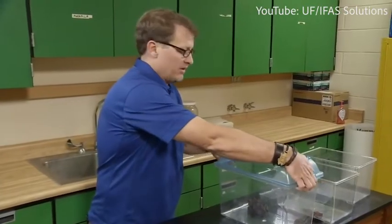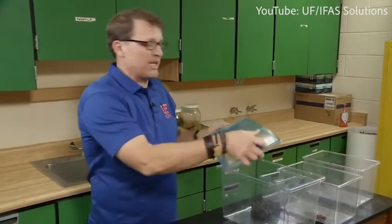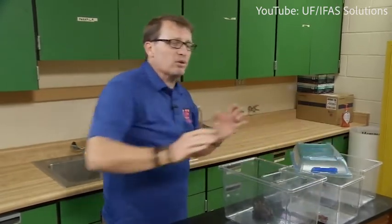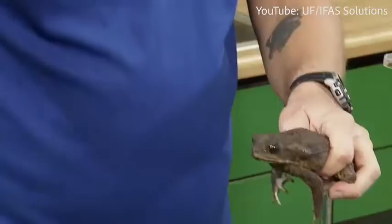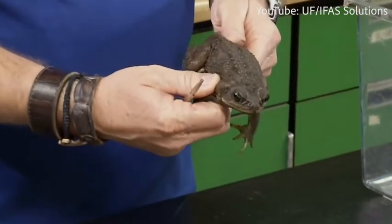Size is an important identifying factor for cane toads, or it can be. Cane toads can grow as large as 6 inches. So if you find a really big toad, you've got a cane toad. Here's one that's about 4.5 inches long. This is a pretty dark animal.